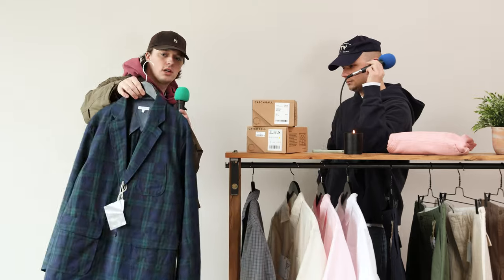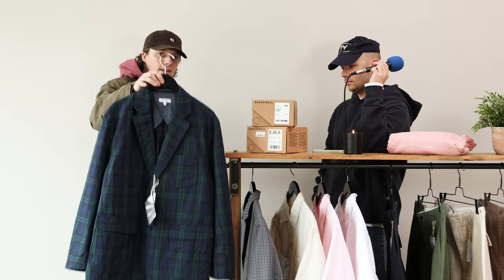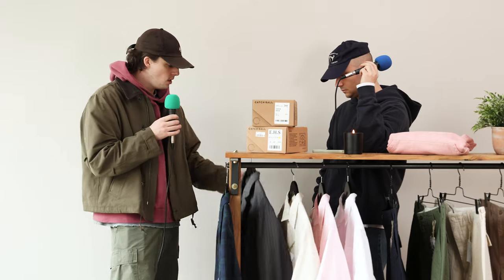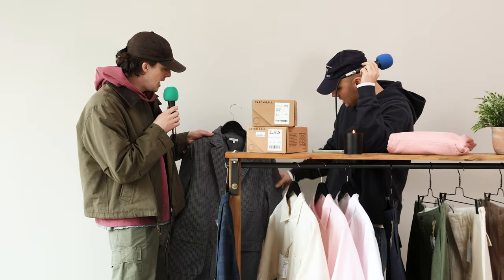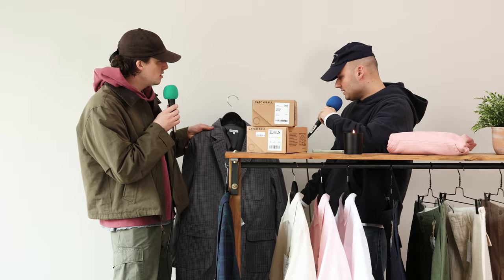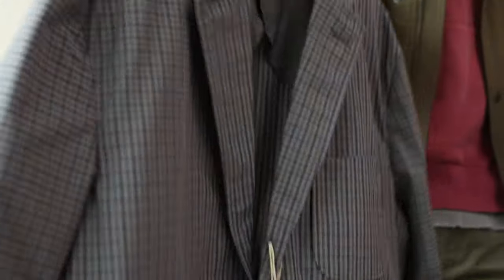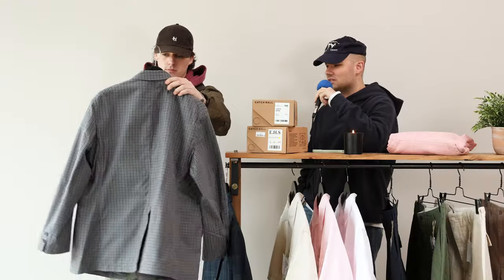Go ahead. So this is the first time we've gotten this new season rather for Engineered Garments called the Ivy Blazer. Got it in the Black Watch, and then this kind of like, what would you call this fabric, dude? It's not like a taffeta, but it's surprisingly heavier than you might think. Yeah. It's not crazy, and it's gonna break in really nicely. It's got a nice like check. It feels super classic, but it also kind of feels like it's from the 50s.